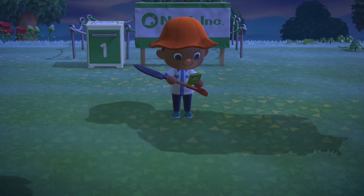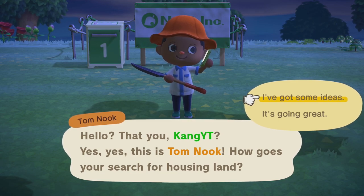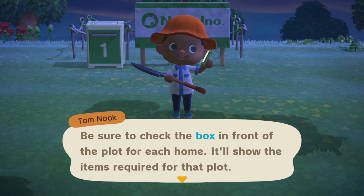My phone is ringing. Hello, is this Kang? Yes, this is Tom Nook. How goes your search for housing land? I've got some ideas. Okay, all right.